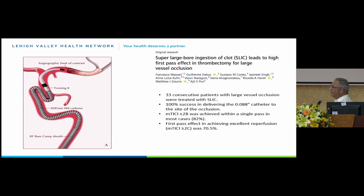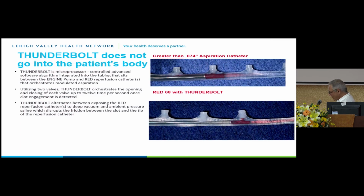Now to move in a totally different direction, it looks like Penumbra potentially is moving in the other direction. We're all talking about super large bore ingestion of clot, and they're actually, I think, maybe moving towards something smaller. And what their gig is to use a microprocessor called Thunderbolt. It's situated between the catheter and the aspiration pump. And what it does is it alternates between exposing the catheter to a deep vacuum and then ambient pressure, which causes an agitation at the catheter clot interface.